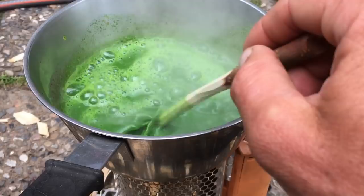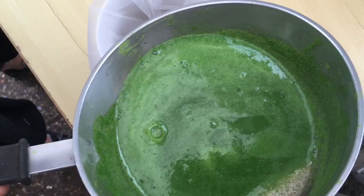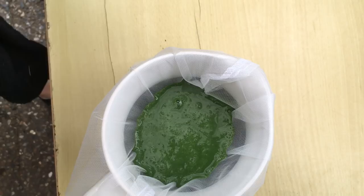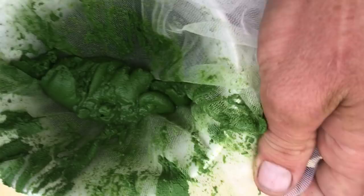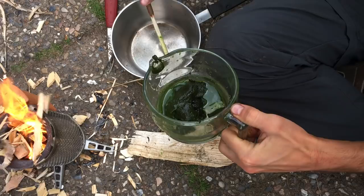So this is boiled, and you can maybe make out that it's started to separate, that we can put through a sieve. So that's for scale, 300 ml of juice comes out as this intensive protein mush. We're gonna press it now.